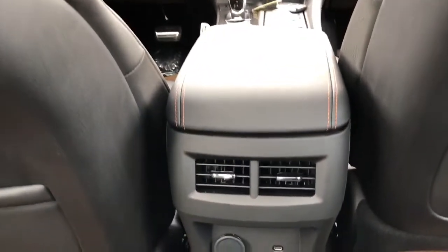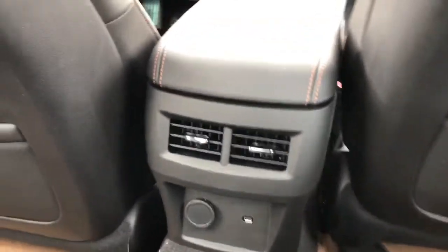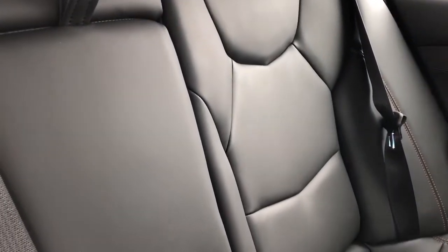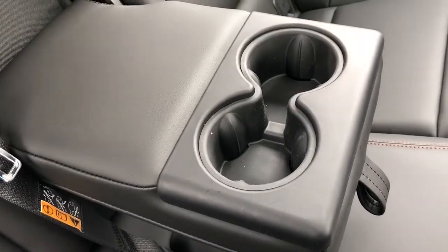And on the back of the center console, we have our vents, 12-volt charging port, and USB-C. The rear seats are also featured in our black patent leather with copper stitching and similar design to the front. And we have our fold-out center seat, which features an armrest in the rear portion and 2 cup holders.